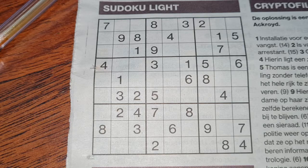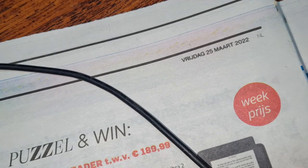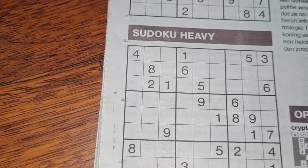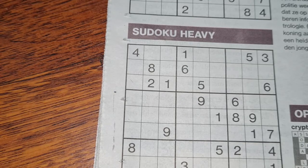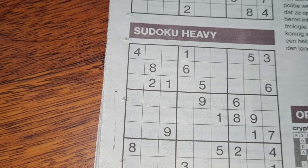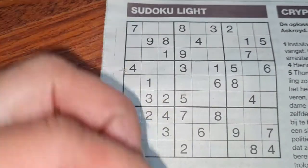Yes, today, almost weekend, because today is Friday, March the 25th, 2022. We have here two regular Sudokus, a Sudoku Light and a Sudoku Heavy, and we also have in this newspaper, I believe, extra Sudokus, an additional with 6 extra puzzles. Half of them I will solve, so yeah, a lot of work to upload also. So let's get started with these two regular Sudokus.